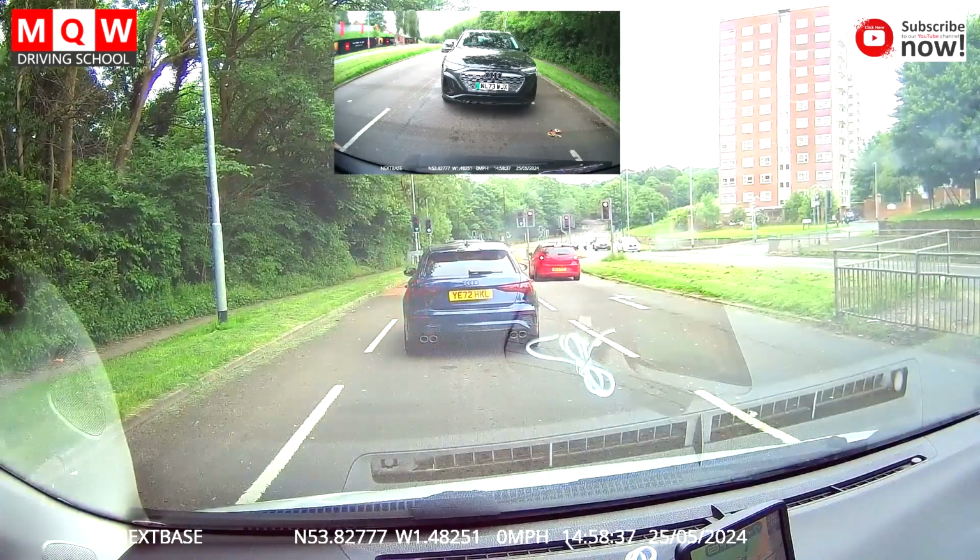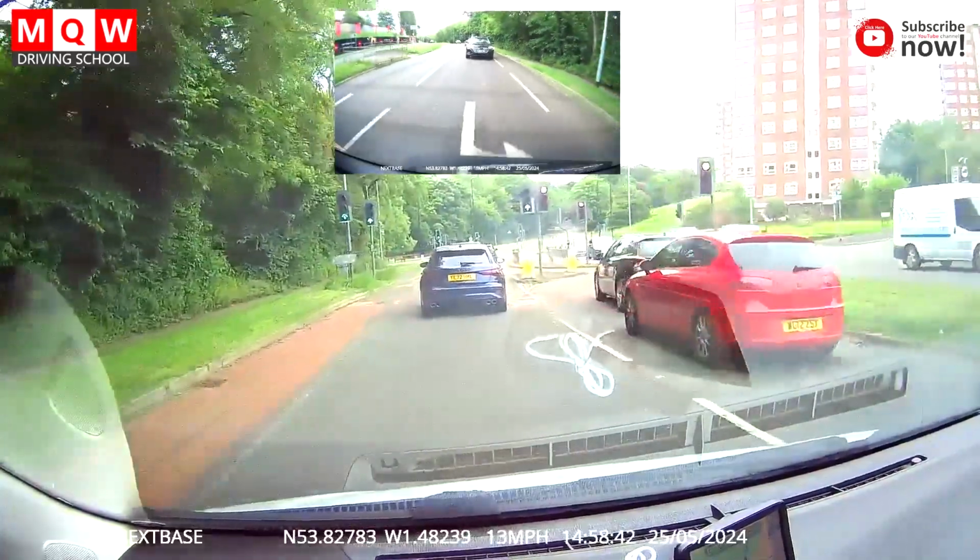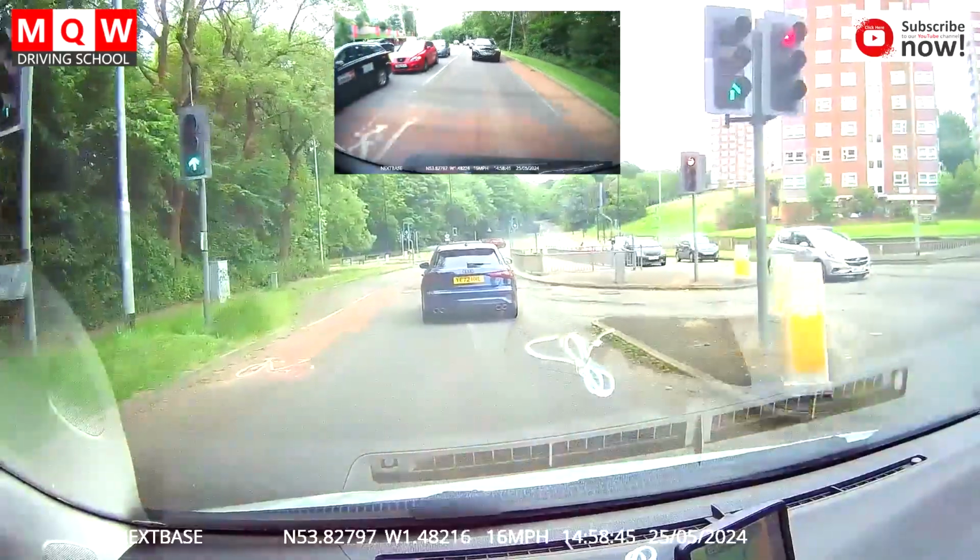You continue straight from the traffic light. Remember, this road is 40. You must make good progress on this road. If everything is okay, then it's better to keep on moving.